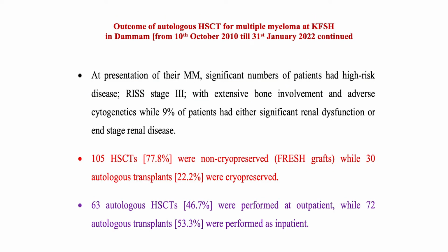At presentation, our transplanted patients had significant, high-risk features: the revised international staging index stage 3, extensive bone involvement, and adverse cytogenetics. As well, we had less than 10% having significant renal dysfunction or even end-stage renal failure.